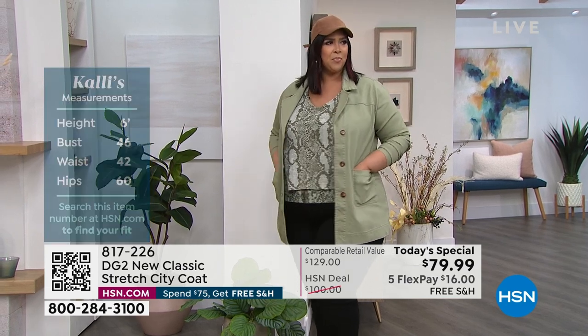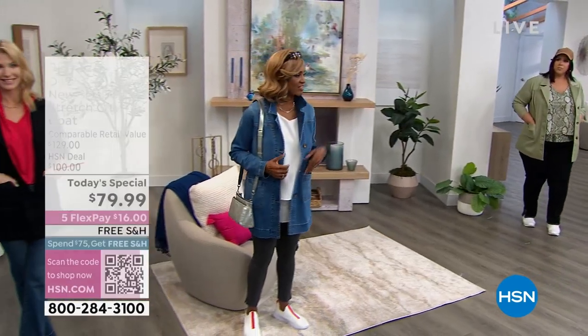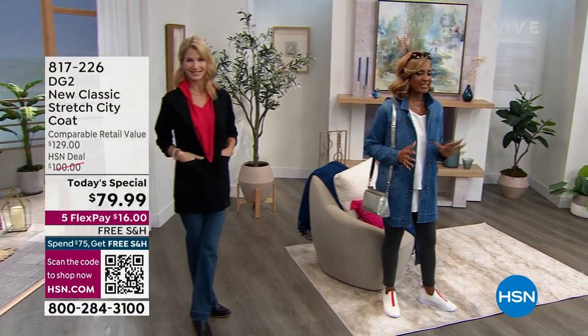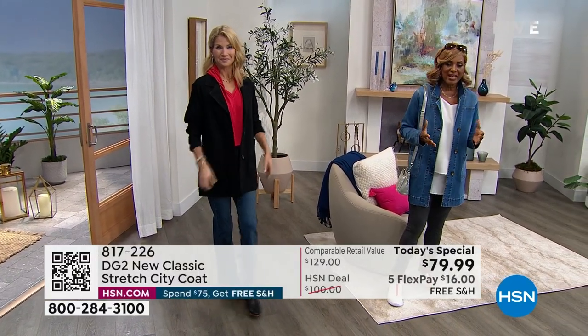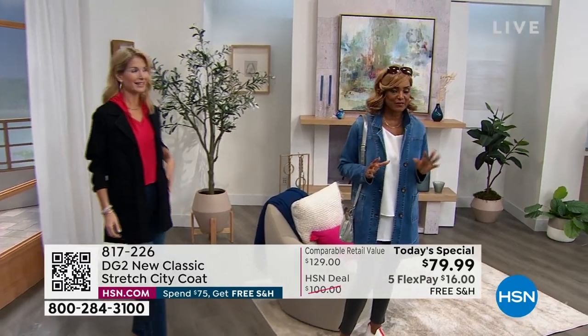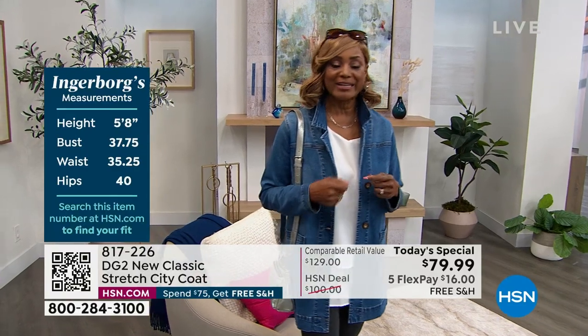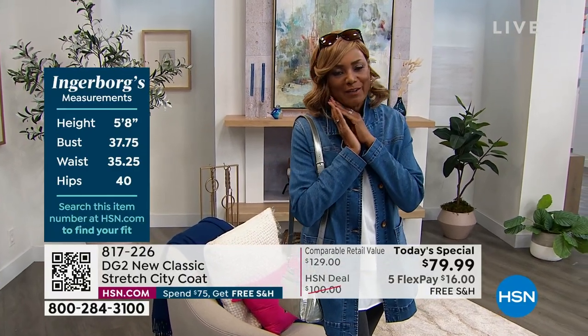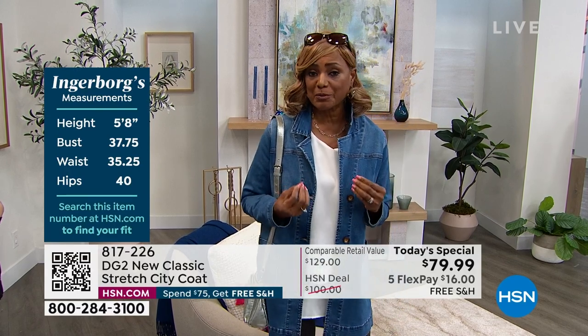Okay, and Amy, you also have been wearing this jacket. What size are you wearing, the extra small today? No, I'm actually in the small. I just sized down one size. And I love the way this fits. I'm getting ready to go on vacation and this is the perfect thing to take because, first of all, I can roll it up and it fits in my luggage, or I can wear it on the plane and roll it up like a pillow because it's so soft and put my head on it and know that I'm going to be comfortable.